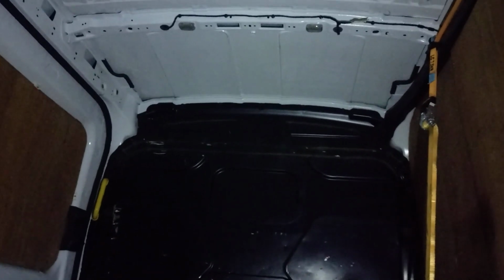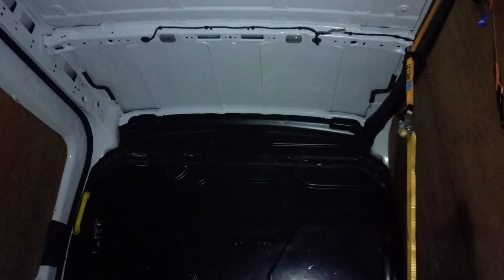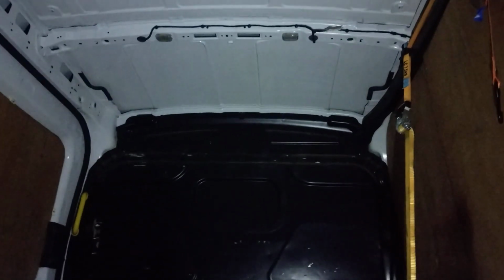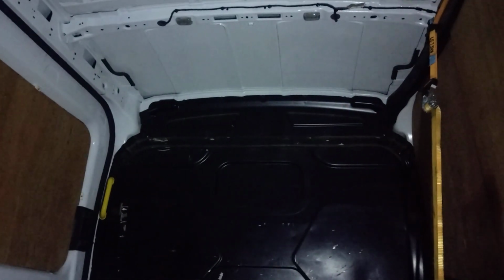You could, as I said, sleep in the cab of your van, even if it's small, if you're short, if it fits. Or you could generally just go camping next to your van somewhere. I'm not into camping, so I'm quite happy to stay in the back of my van.